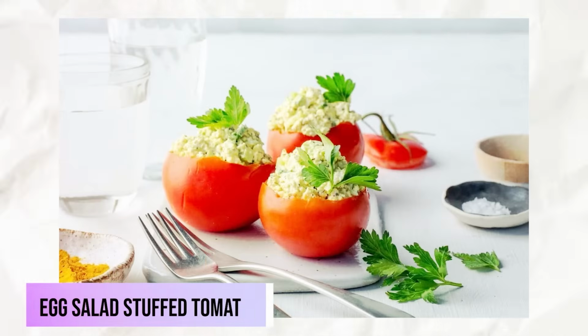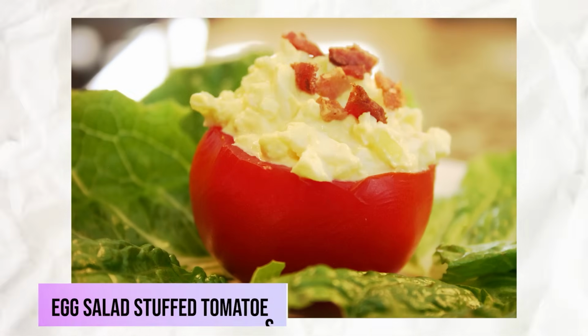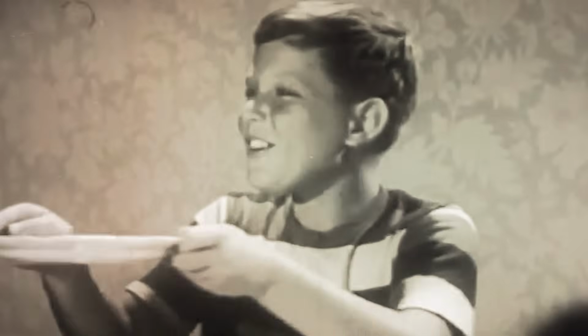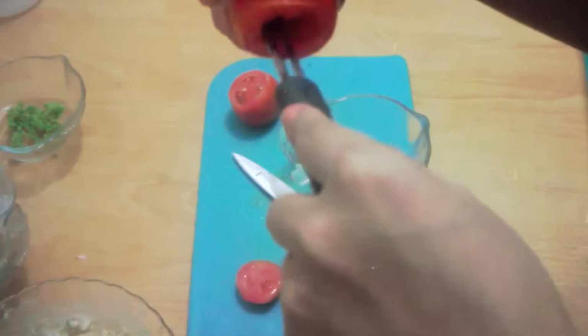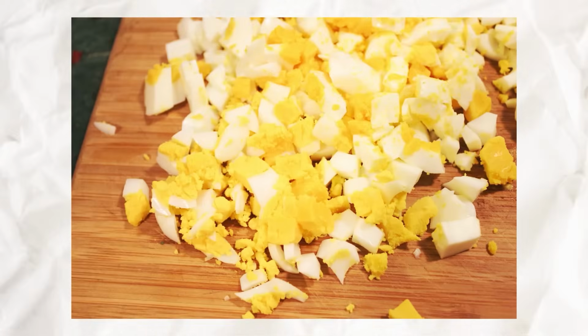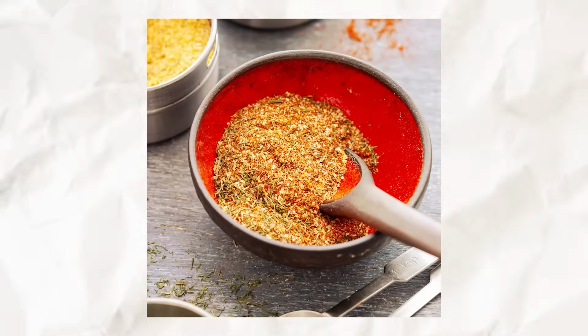Egg salad stuffed tomatoes were an elegant yet simple dish commonly brought to 1950s potlucks by those wanting to offer something a little special. This recipe involved hollowing out ripe tomatoes and filling them with classic egg salad made from chopped hard-boiled eggs, mayonnaise, mustard, and seasoning.